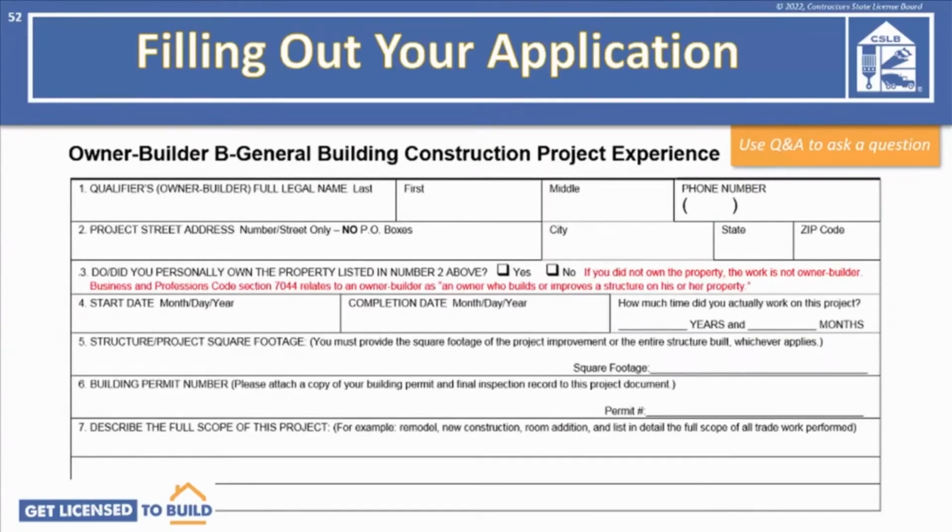Owner builder, B, general building construction project experience, Part 1. The next form we will discuss is the owner builder general building construction project experience form.